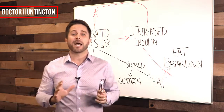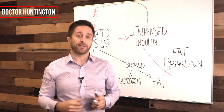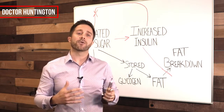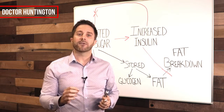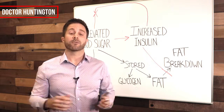So here's how you can use this knowledge to improve your health. Number one, eat a diet that consists of foods that do not significantly raise your insulin levels. And number two, if you are diabetic and you take insulin, ask your doctor to help you understand what you need to do to lessen your dependence on that drug. Because it's pretty clear, the more insulin that you have in your body, the more weight you're going to put on, and that's what we're trying to avoid.